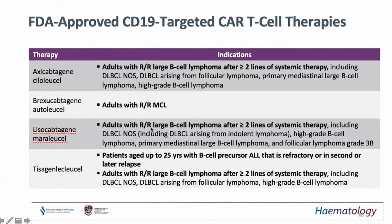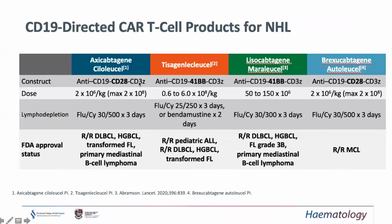Lisocabtagene maraleucel is for refractory B-cell lymphoma as well, and tisagenlecleucel is another one for diffuse large B-cell lymphoma. And these are the outcomes. These are the 4 agents I have mentioned in the previous slides, and the number of doses of cells that we require for each of them. They all target CD19 in their activity, and they're all approved for lymphoma, and this one is approved for mantle cell lymphoma.